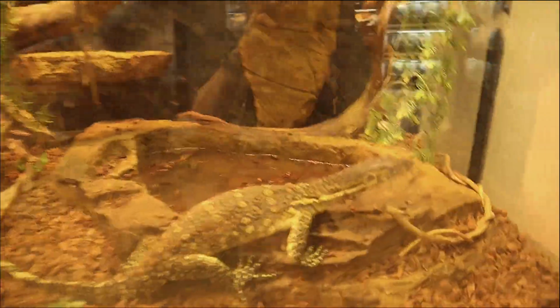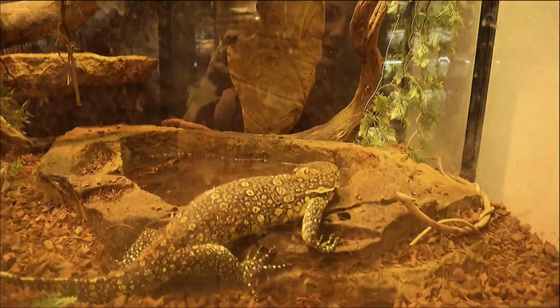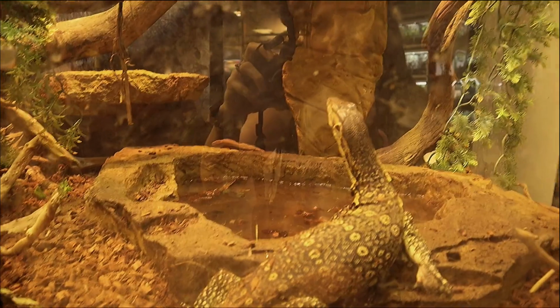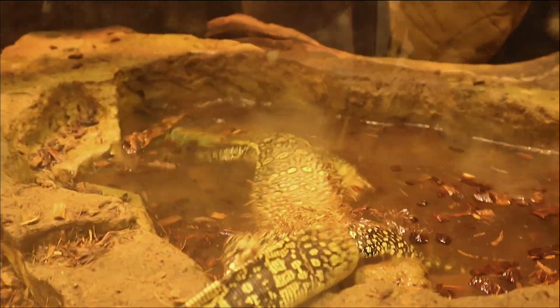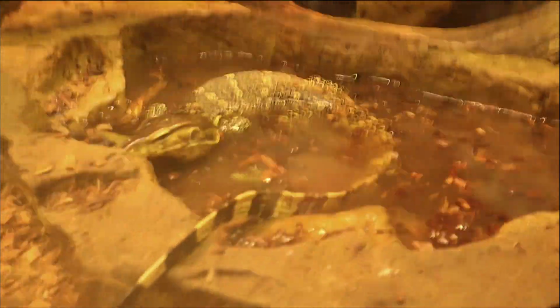This place is really cool, you guys. I'm surprised we haven't found it before, but look, they have an Asian water monitor right here. His name is Dino, but he's not for sale. He's beautiful. Oh, look at his tongue. Look at him. He's so beautiful.